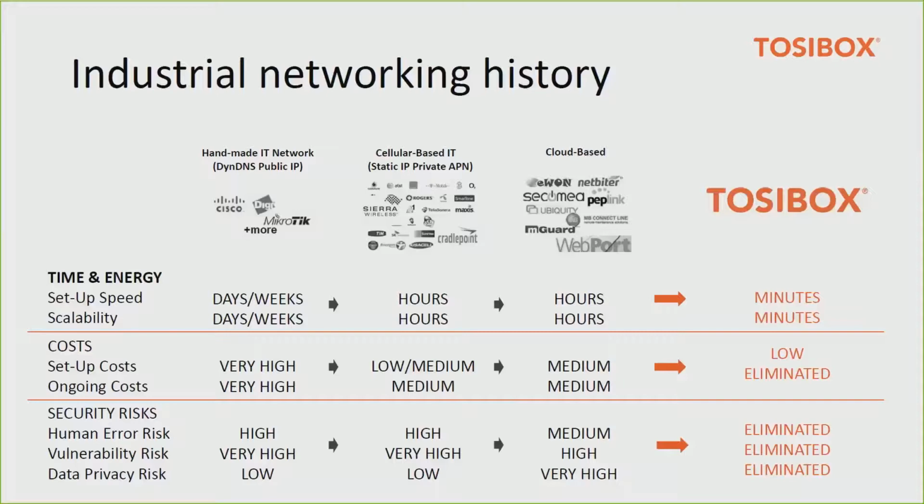And they have some secret sauce that makes some other features that we'll talk about later work, where there's a server involved from TOSIBOX, but your data doesn't go through that server. It just uses that server to sort of figure out where devices are on the internet. So if we go, oops.